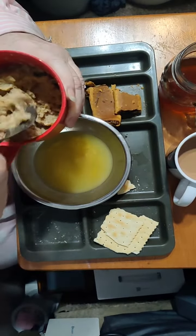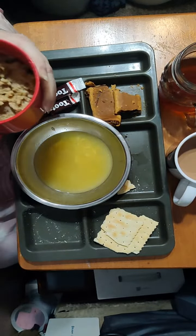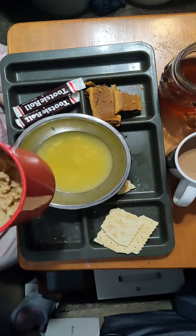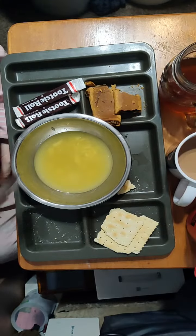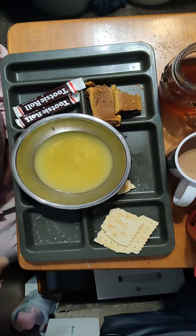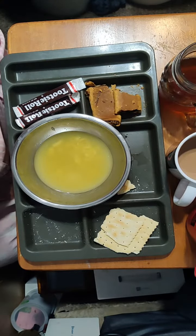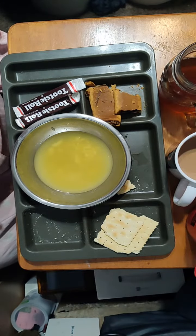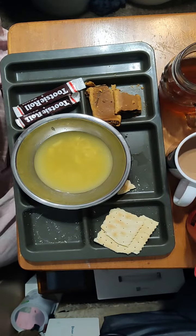Going for another bite of the oatmeal. That mug of oatmeal probably equals 3 of those little packets. Oh, maybe 4 of them. Might equal 4 of those little instant oatmeal packets. And whenever I eat those, I usually eat 2 of those at once.